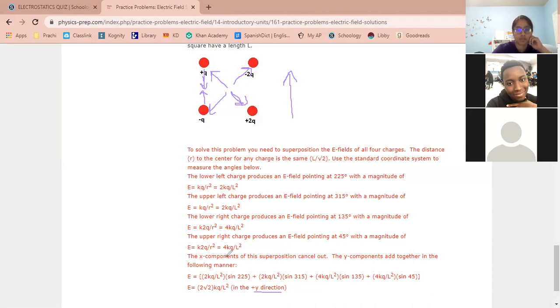Yeah, I didn't see that they canceled out. I literally just found the resultant 2 vectors and then just found the angle in between, or just found the line from the tip to the tail of the second one. I don't know why the X components cancel out.